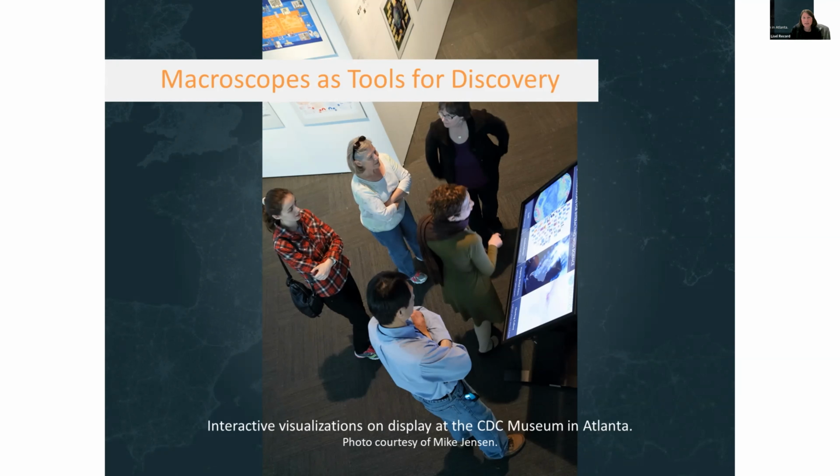And how can you tell stories differently using data with all of the interactive visualizations and options that we have now? So how can you use data as a medium to tell a story? And I think with that, we're going to turn it back over to you, Todd. I think you were going to talk about some of the macroscopes from here.